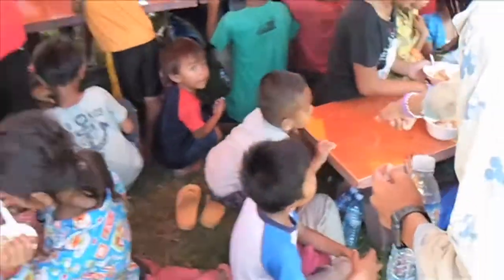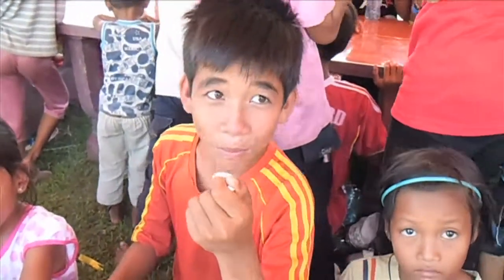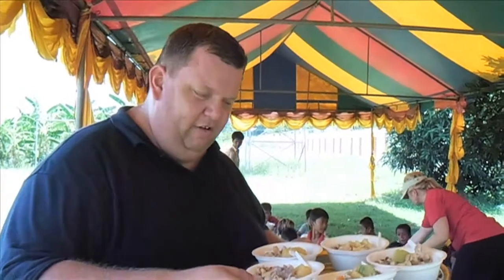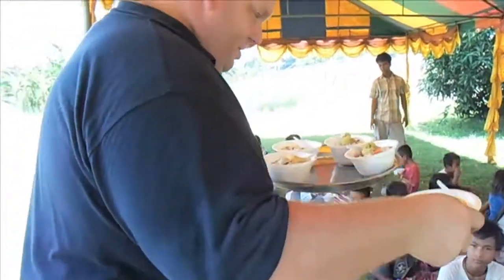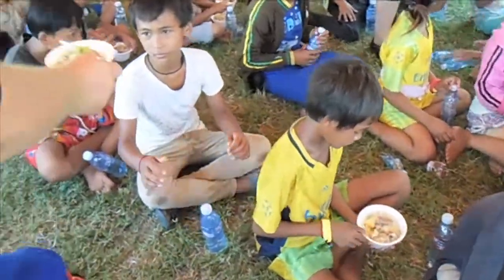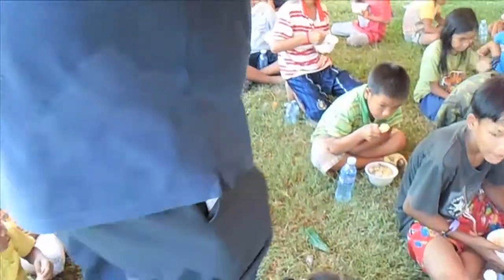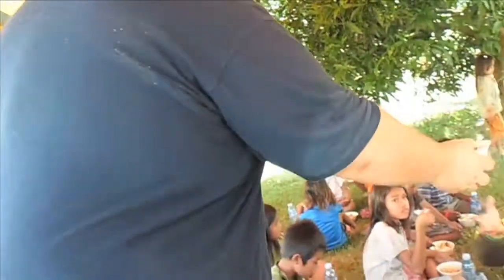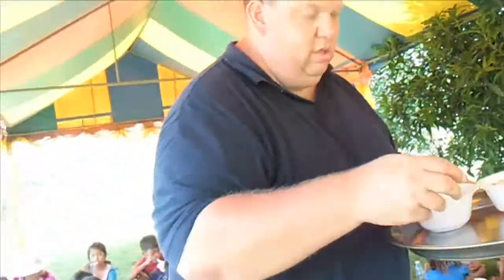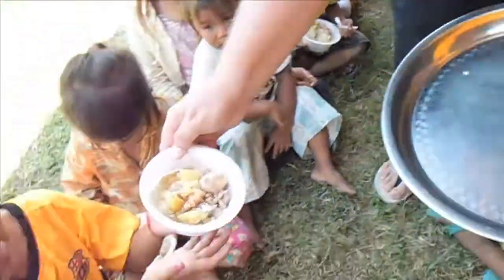I ask them if it tastes good. Let's look at their faces and see if it tastes good or not. We're about 300 right now, still going strong. It's very, very hot out here, almost 100 degrees, but we just keep going. All right, we're gonna get this done.